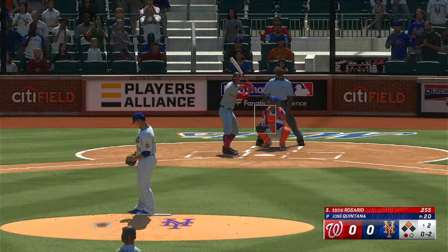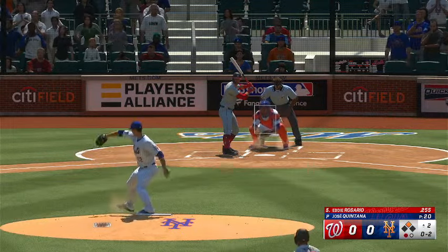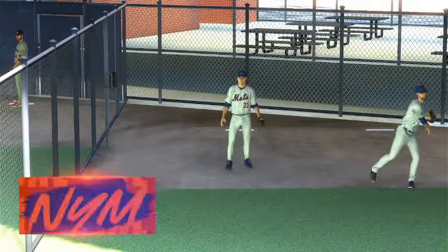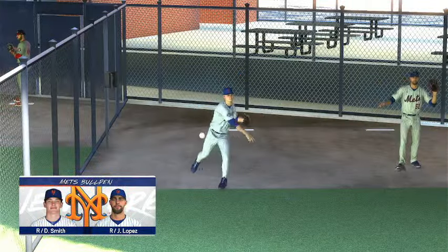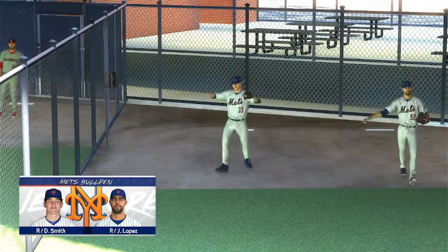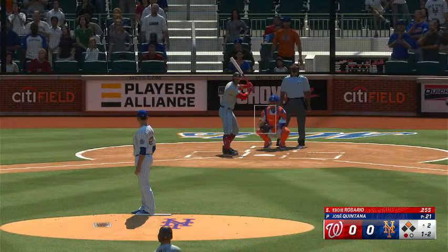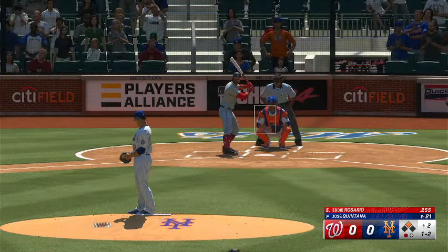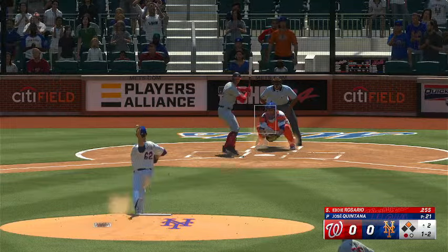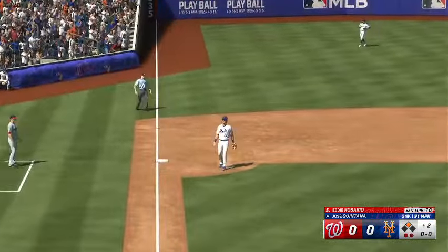One out, the go-ahead run to the top of the second. Pitch misses there. Now 1-2. Action in the Mets bullpen. Drew Smith up and throwing. Lopez also getting ready. And a pitch. That one the other way. Caught in, and there's two away.